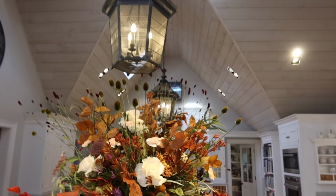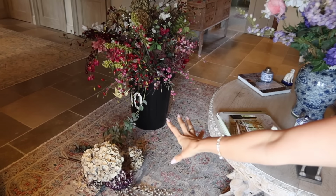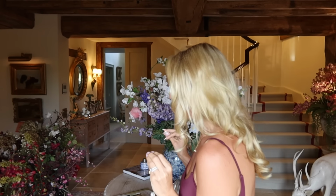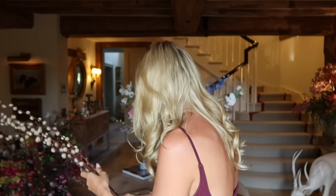Oh, heaven on earth. We are in the hallway, and we're gonna take it from spring summer vibes to just the most magical colour palette of autumn. We're gonna go with those deep, rich burgundies. We've got some really beautiful rose hips, some berries. I've also got these little numbers. I've got some dried hydrangeas. I've got some cretin children in here.